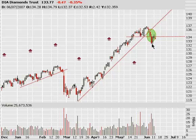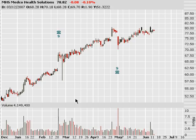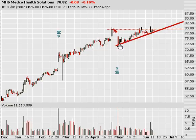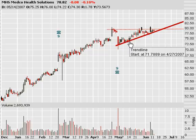Alright, so a list of patterns I'm watching this week. Let's start from the top. MHS and Medco Health Solutions. Watching this more or less as an ascending triangle and waiting for a breakout above 80 with some volume to confirm that, which looks like it's getting pretty close. Target price on this is about $7.50 or so. Hopefully we see that happen over about 2 to 3 months based on the price pattern.